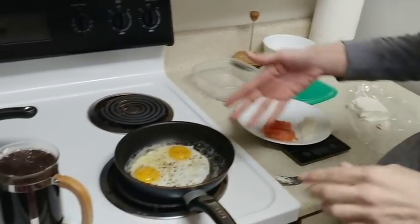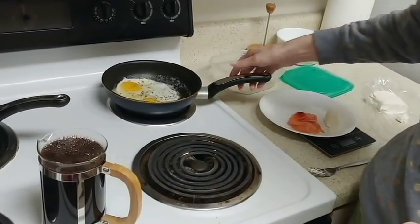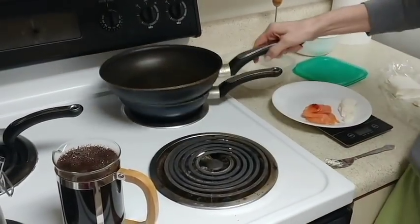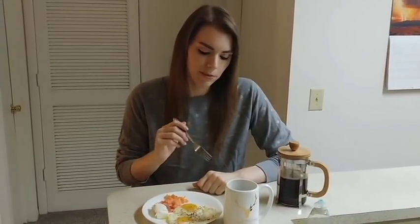Okay, so now my eggs are halfway done. I'm turning that off and I'm setting them aside, and I'm going to cover them. And I don't have the lid, so I'm just going to use a bigger pot. Okay, so I've got my food all ready to go. I shredded up my salmon so I can just eat it really easily.